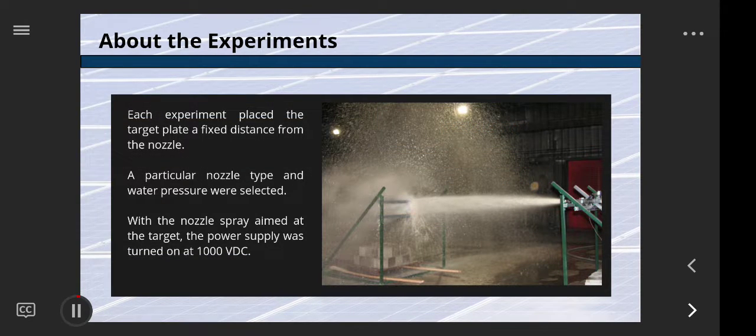Each experiment placed the target plate a fixed distance from the nozzle. A particular nozzle type and water pressure were selected. With the nozzle spray aimed at the target, the power supply was turned on at 1,000 volts DC.